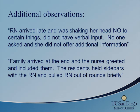I think the additional observations are more telling than other things in terms of where we're going to go with this project next. So additional observations included: the RN arrived late and was shaking her head no to certain things. She did not have verbal input. No one asked, and she did not offer additional information. It gets back to the importance of educating nurses about communication and giving them the confidence to communicate. When I do classes with the nurses, I often talk about what's called the imposter syndrome, where it is just a matter of giving them the confidence.